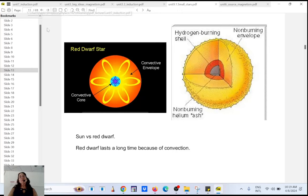Okay. So we talk about red dwarfs. You see, these are the greedy stars. They don't like to spend their hydrogen. And inside them, they have what is called convective motion to make sure that they can grab all the hydrogen available to them and burn that inside their core. So they're going to last forever.